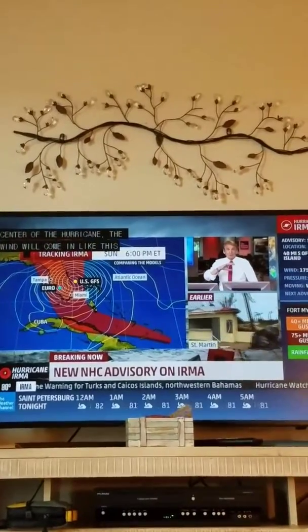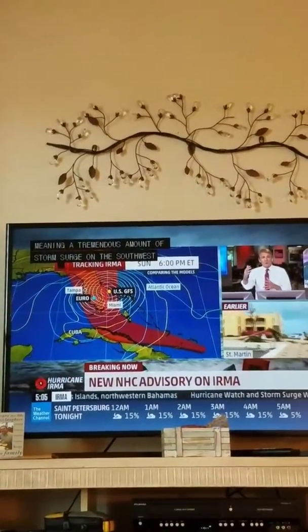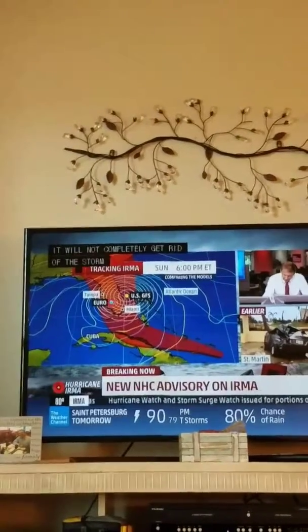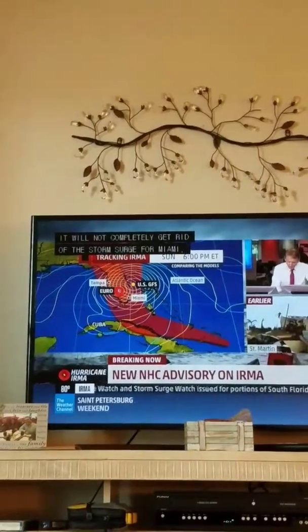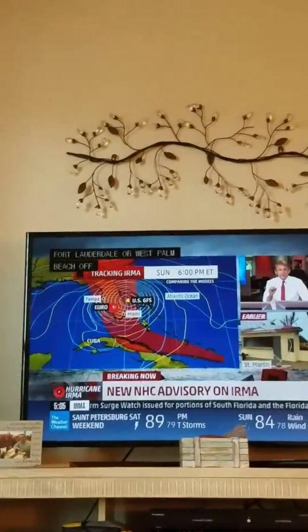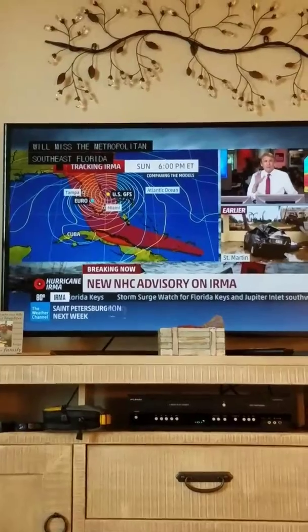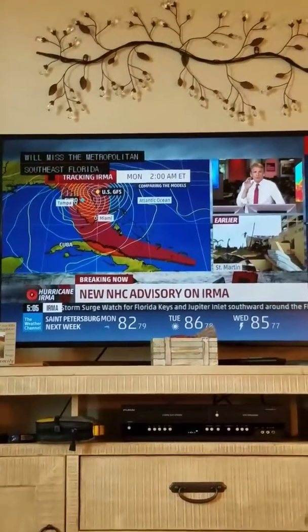It doesn't completely get rid of storm surge, doesn't let Miami, Fort Lauderdale, West Palm Beach, and the East Coast off the hook, but the core of the hurricane is right there, and if the European is right, that misses metropolitan southeast Florida. If the GFS is right, it's obviously much closer. If it goes in between, obviously that's bad for the East Coast. The bottom line is we don't know.